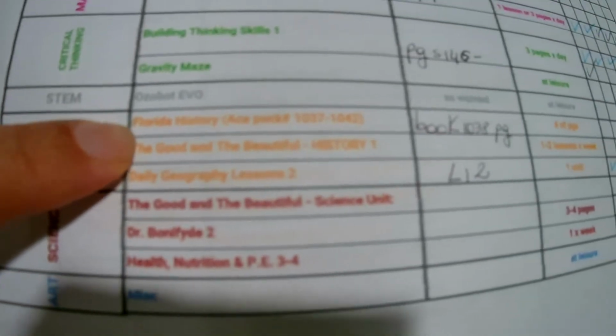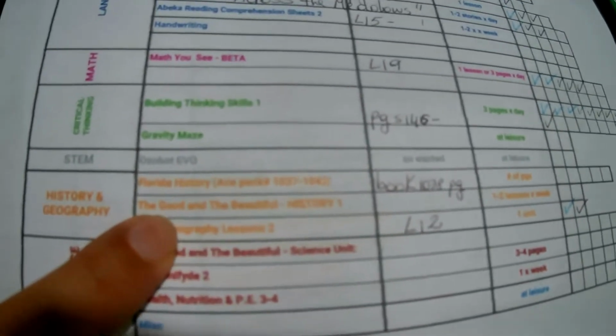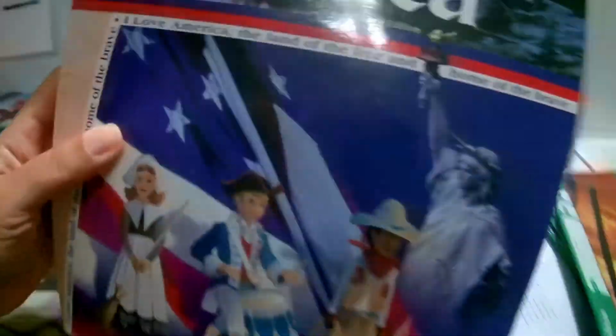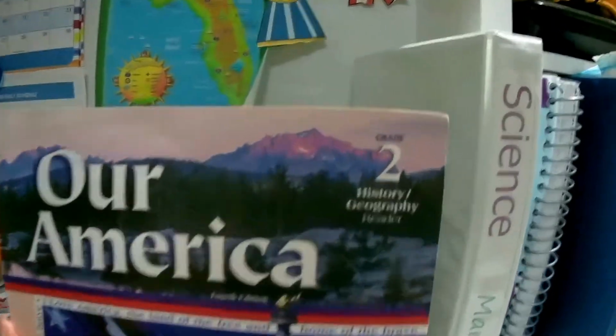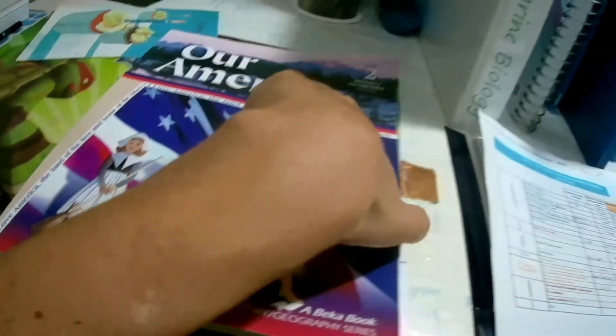You'll see here the history. I have listed Florida History Pace Pack 1037 to 142. And then I have listed The Good and the Beautiful History 1. However, these history choices are because I have 3 children and we combine history all together. But for 2nd grade, if this is your only child, then what we used with my first child is Abeka, Our America History Grade 2. It is very light and appropriate for this age.